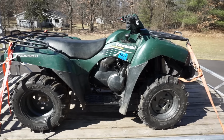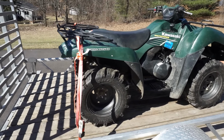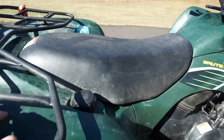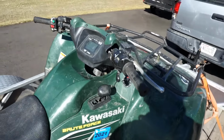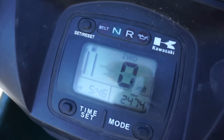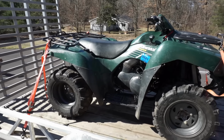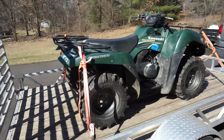But this thing's pretty clean, so if we can get this thing running and driving good, it will be worth some good money. You can see the plastics are not cracked at all. No rips in the seat cover. This thing has very low miles, which is kind of surprising with the issue it's having. But it's got 4-wheel drive, 2-wheel drive option, 2,474 miles. So today we're going to try to figure this thing out and diagnose the issue.